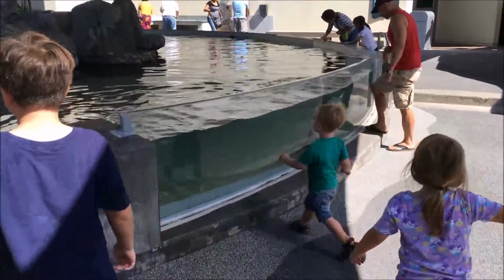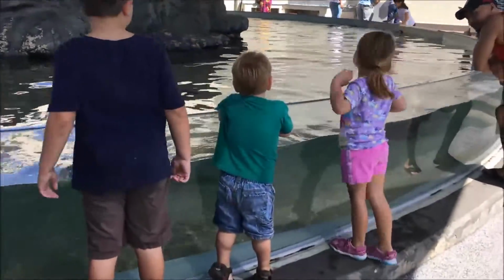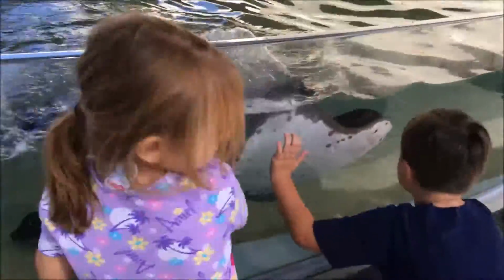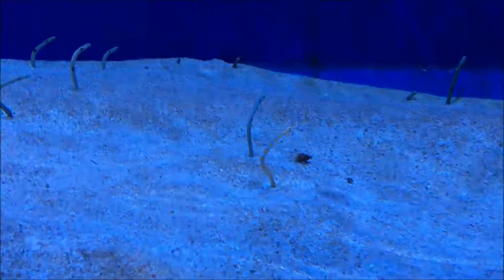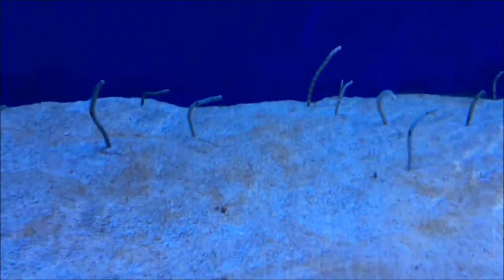Holly's favorite. Oh, you're okay. I see, it's huge, isn't it? Compared to all the other ones, most of them are really tiny. Is that why they have the magnifying glass up? Because they're all really little, huh? They're so big.